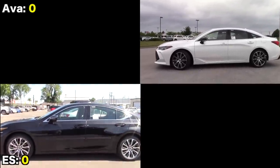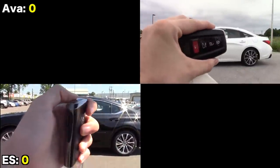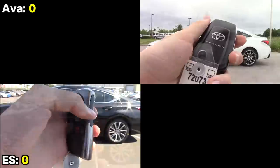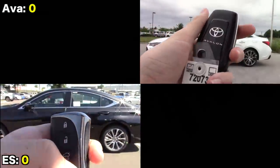So starting out with getting into the cars, both vehicles feature nice-looking redesigned key fobs. The Avalon's is piano black with dedicated branding. However, the ES's is even nicer, with real metal trim along the side.